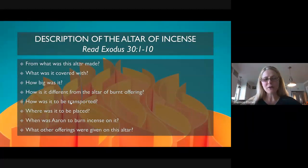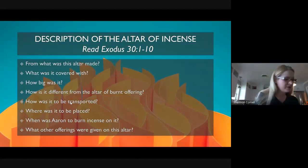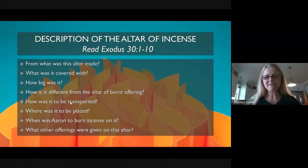So we will go ahead and get started with our focus tonight, which is the altar of incense. We're going to begin in Exodus 30. I sure hope somebody still has their microphone on because I'm going to ask somebody to read. Oh, I can hear somebody's pages turning. Exodus 30. I need a volunteer reader for verses 1 through 10. Who's up to it?